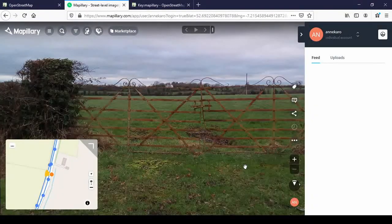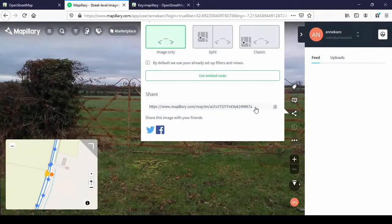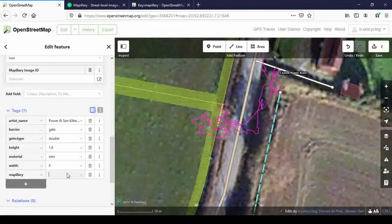So we'll get the image link for this picture from Mapillary for the editor by clicking on the share button there. And you don't need the whole link, you just need this bit here. Oops. It won't let me do that. Anyway, I'll copy the whole link and paste it into this tag, mapillary, here and just delete everything that we don't need. Very carefully, not to delete too much.